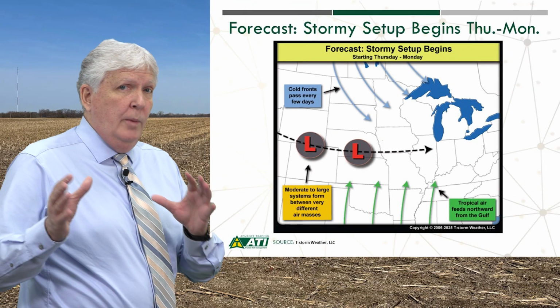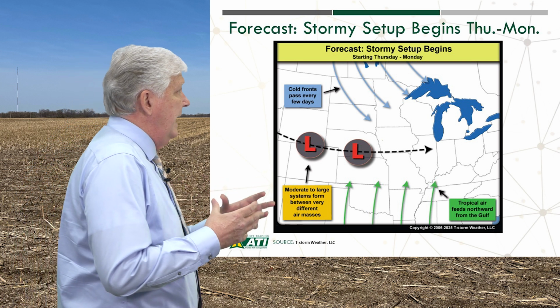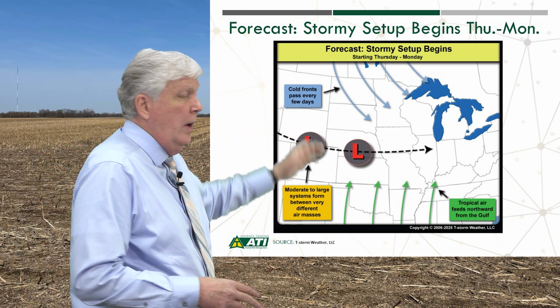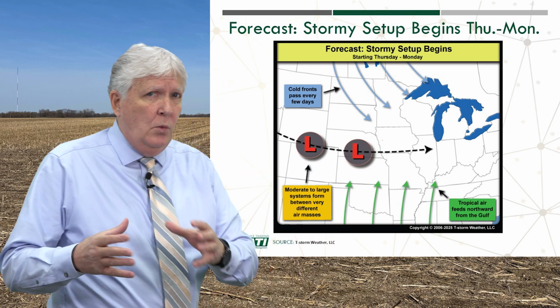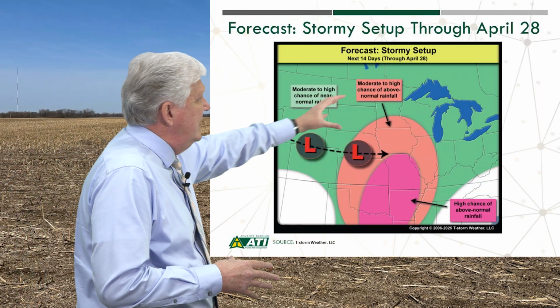Our slides this week, as usual, are courtesy of T-Storm Weather. Now we're looking here at a stormy pattern potentially setting up here, starting Thursday through Monday later this week. We're looking at all those fronts moving in from the northwest, potentially meeting up with muggy air working its way up from the south there. And the recipe, if you will, for stormy weather is highlighted in this slide all across that area here.